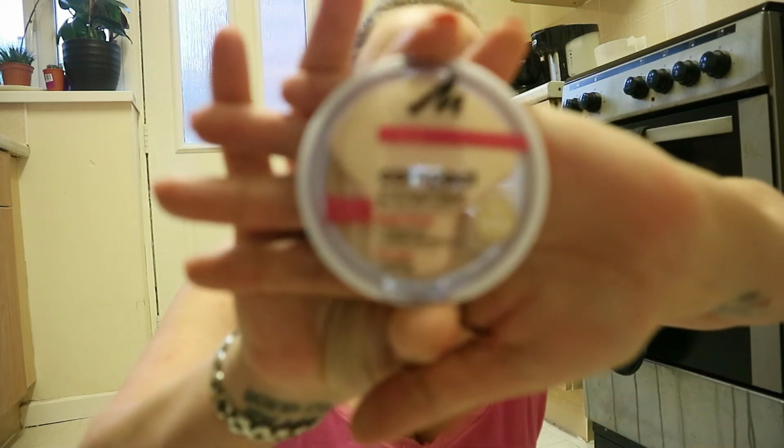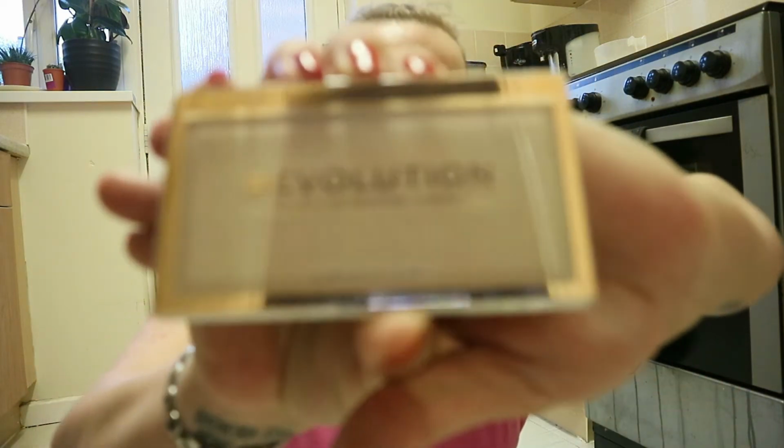For my under eye, I am going in with my oldie but a goodie, which is the e.l.f. under eye setting powder. The next thing that the machine picked for me, and here is the machine picking my powder. And for powders, we've got the Manhattan one, the Maybelline Stay or Day, the Revolution one.